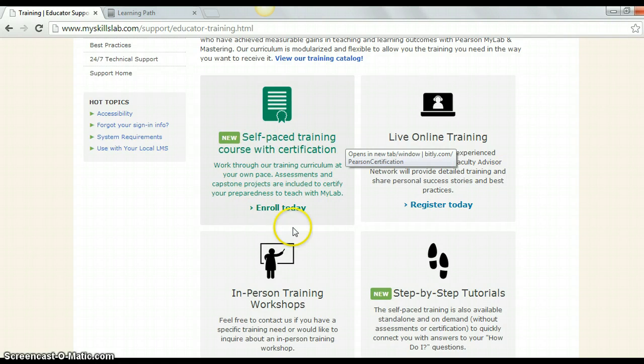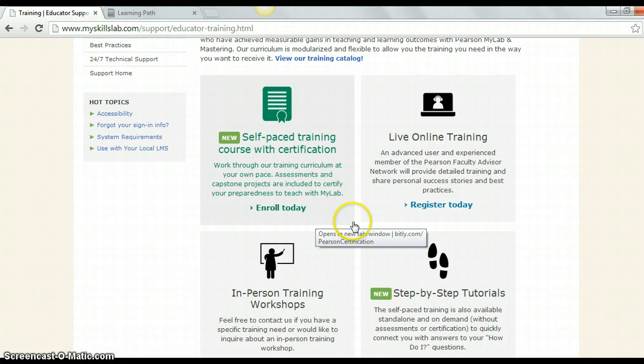There's several different ways that you can train with us. The self-paced training is something that you can do at home, at your computer, in your office, and you can do it at your own pace when you want to do it. And it covers all of the major areas that you need for basic training. And then there's some assessments to make sure that you've learned the basics.